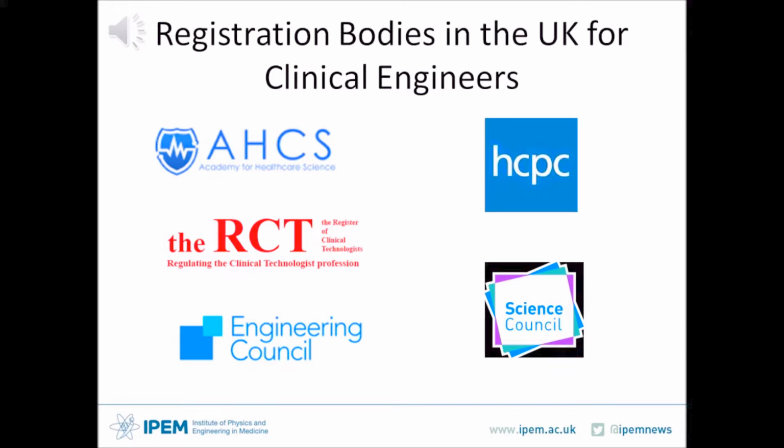To do this, they keep a register of all health and care professionals who meet their standards, such as standards for training, professional skills and behaviours. The Register of Clinical Technologists, or the RCT, was formerly known as the Voluntary Register for Clinical Technologists and was formed in 2000. The RCT consists of representatives from IPEM in partnership with the ART, which is the Association of Renal Technologists, and IPEM, which is the Institute of Healthcare Engineering and Estates Management.